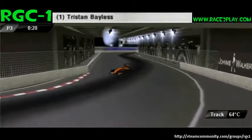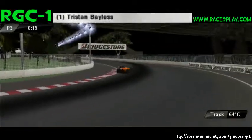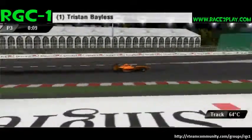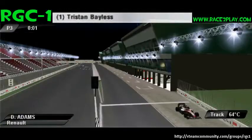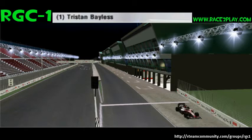Okay, anyways. We have a second event steward that has become an administrator, so that must be the Kana. Standing start, use the launch control, and it's a formation lap, so should be an interesting event.